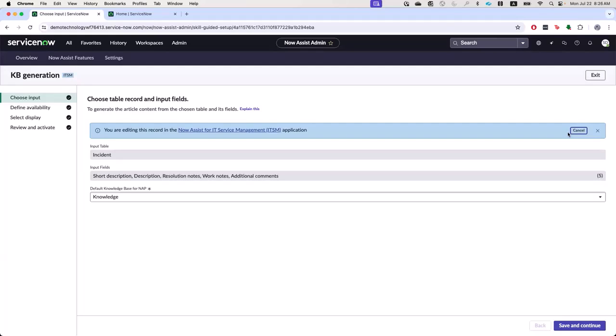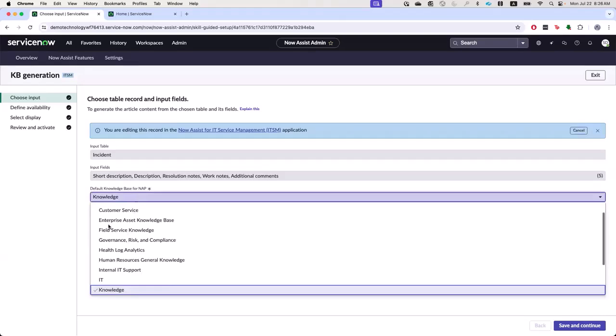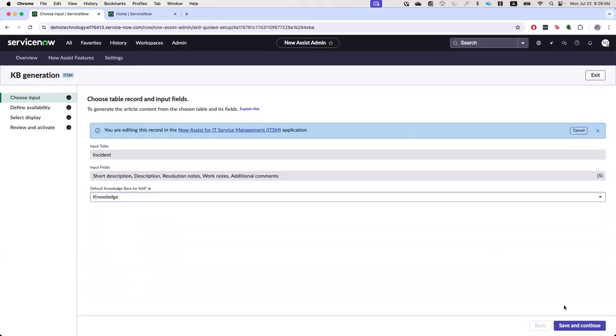So we're sticking to short description, resolution notes, work notes, and comments. I know that customers might want to be able to choose to add some of your own fields and tables, and that's something that we plan to open up in the future for you to experiment with. And you also see this field where you need to select a default knowledge base for Now Assist panel, which will be part of the demo in a little bit. But if you choose to create the article through Now Assist panel, then it'll automatically get added to this default knowledge base.